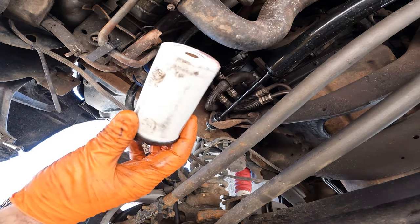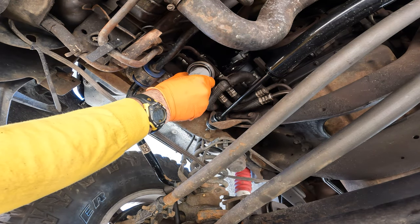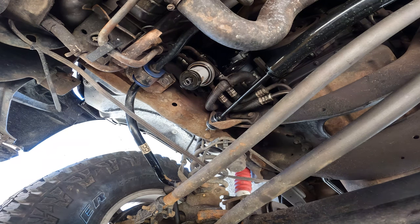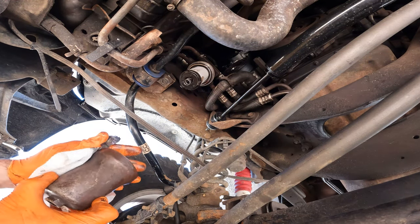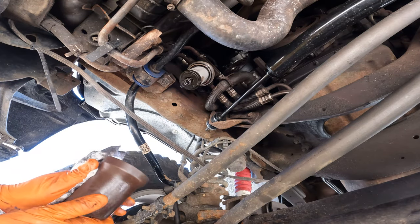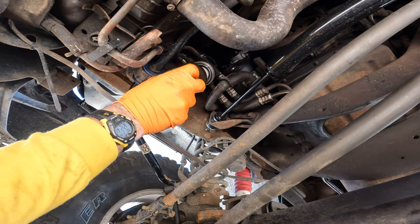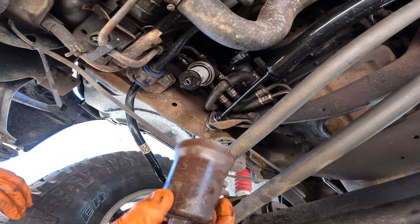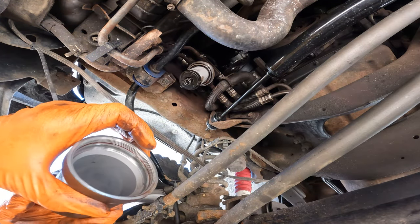So I'm betting this goes on, it just fits on like that. And that way it's in place, and then your canister goes and tightens up around it. Oh, and there's an O-ring in there. I guess they didn't give me a new O-ring. I guess that's okay. I cleaned all this surface up.